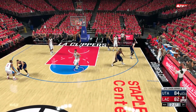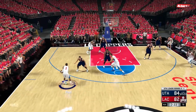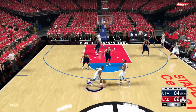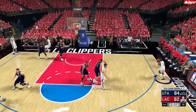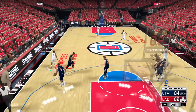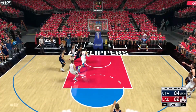Full 24-second shot clock. Griffin against Favors. Paul outside. It's Redick on the wing. Back to Paul to take the lead. Paul missing again. Utah leading. Hood kicks to Gobert. A shot by Hayward, wide open. Out of bounds, the Clippers take possession.